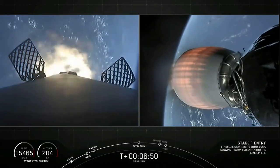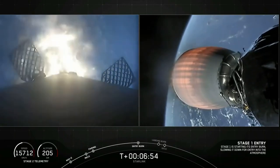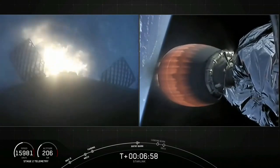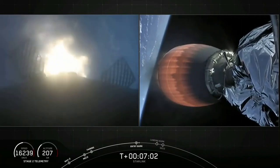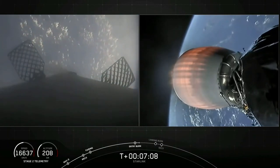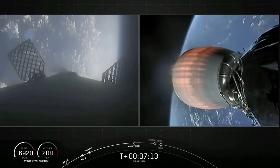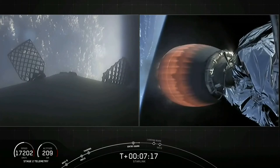Stage 1, entry burn startup. So there we have visual confirmation that the first of two burns, the entry burn, has begun. And this will last for about another 5 seconds. Stage 1, entry burn, shutdown. All right, shutdown of those. Again, that was performed with three engines.